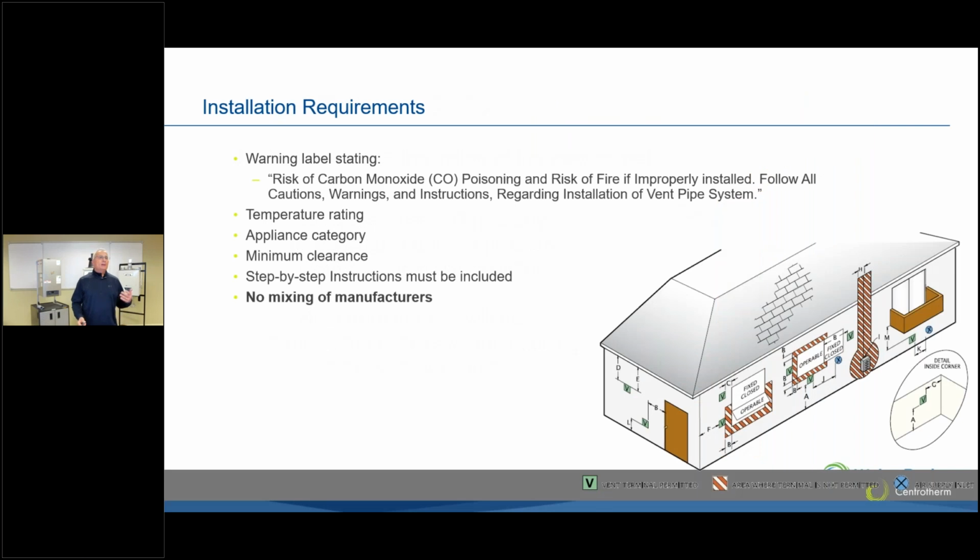All right. Another important thing, this slide here. Yes, we always have to follow installation requirements and codes, but no mixing of manufacturers. The shock and awe we have seen of taking PVC and adapting it to Centrotherm. Hey, Rob, does Centrotherm make an adapter from Centrotherm to PVC? Not that I have seen, no. All right. And duct tape. No, I'm thinking about the adapter that we use on the unit. Yeah, no. We do not, gentlemen. And duct tape is not something you can use.